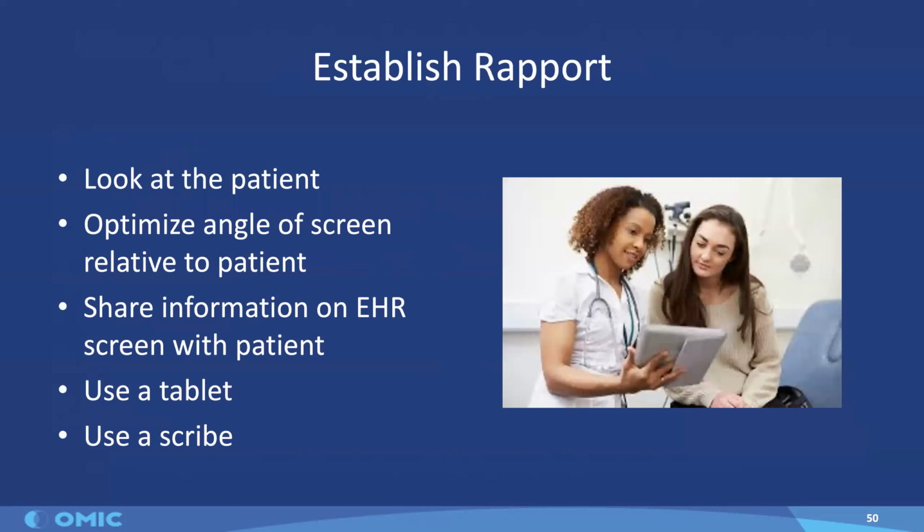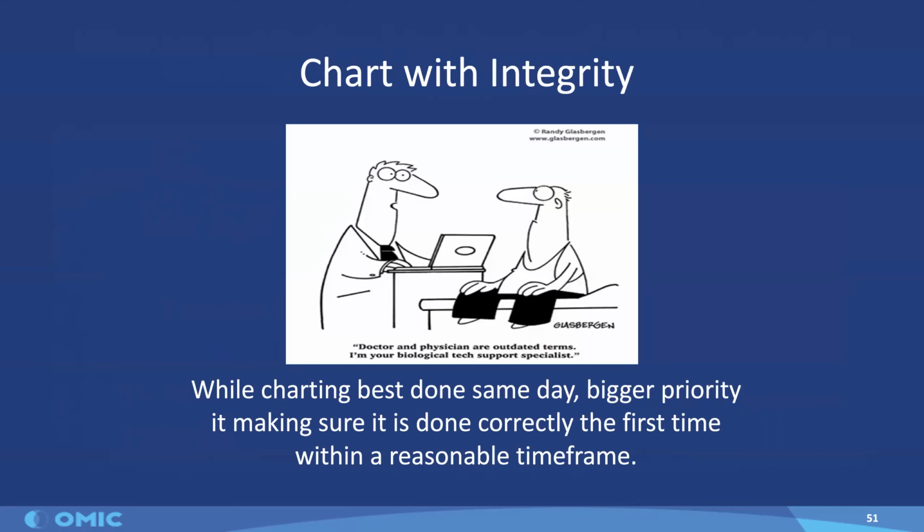Some of the takeaways: rapport is still very important. Look at the patient, optimize the angle of the screen, and share the information on the electronic healthcare record, on the iPad, on the computer. Share the screen with the patient, use a tablet, use a scribe.